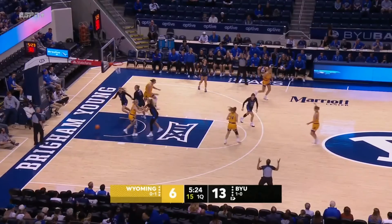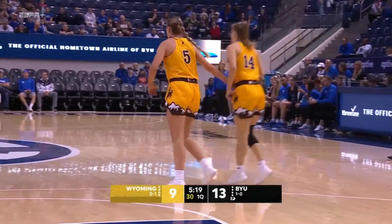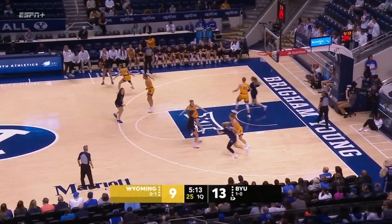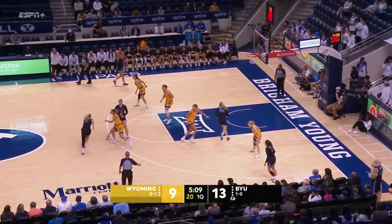3-point shot from Barnes is good. That was deep too. It was not in her pocket, maybe because she was out a little farther. First 3 attempted and made for Wyoming. Well, Barnes is the top returning 3-point shooter from a season ago, made 60 on the outside, shot about 35%. BYU has to know where she's at.